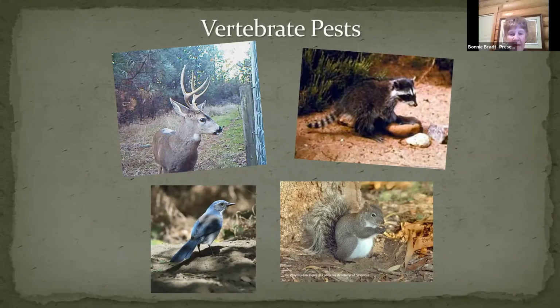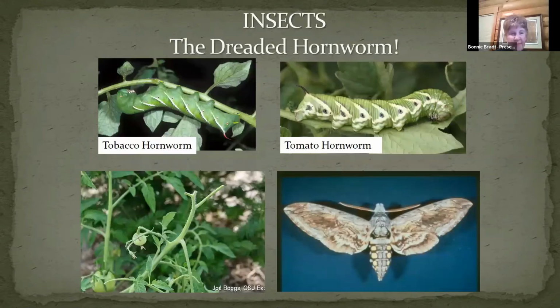If you have cages around your plants, this will tend to help keep these guys out. But even though I have all 4 of these types of critters in my yard, I don't usually have a problem with them. I end up having more of a problem with the insects, starting with and mostly ending with the dreaded hornworm.